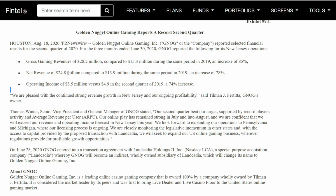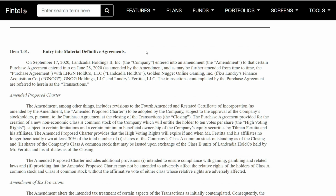Gross gaming revenue of 28.2 million compared to 15.3 million during the same period in 2019, an increase of 85% as seen. Net revenue of 24.8 million compared to 13.9 million during the same 2019 period, a 78% increase. Operating income also increased 74%. So that is exciting to see.